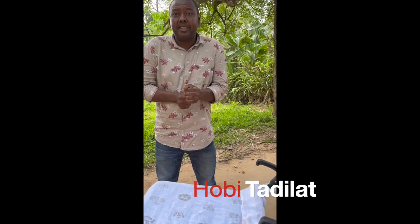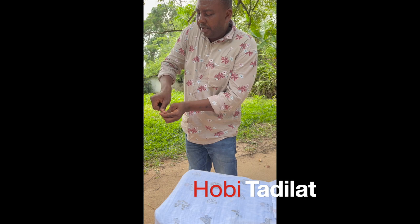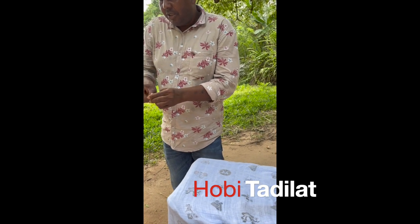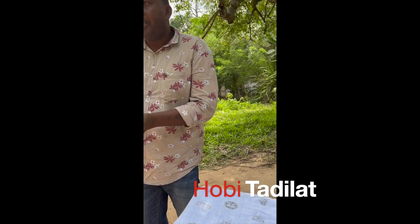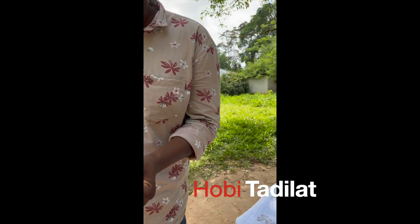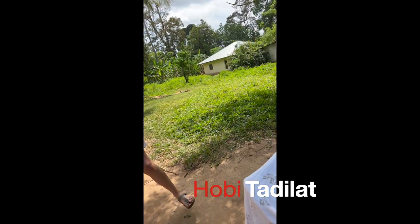We don't put any chemicals. So we depend on rain and natural fertilizers, like manure from the animals or dried leaves. So this is the nut which we are using. If you want, you can taste it. This is 100% fresh, 100% organic. If you eat it, you feel a little bit dizzy.